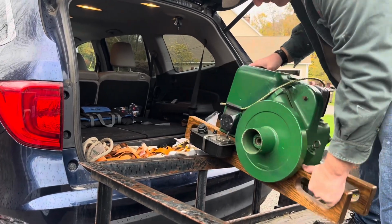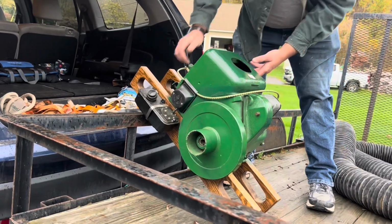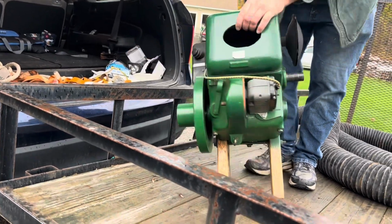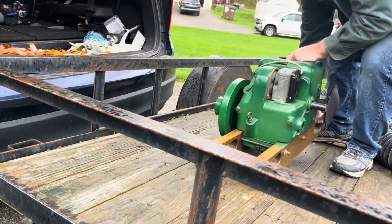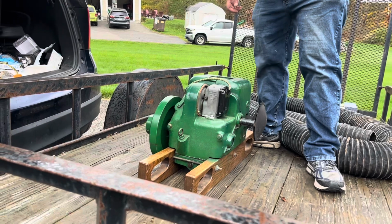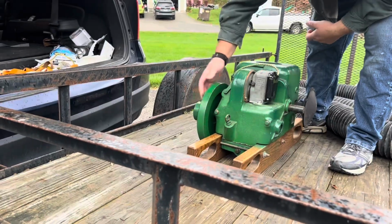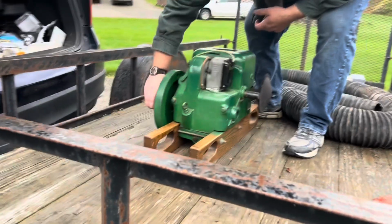So far, so good. Oh, dude, it worked. That's awesome. Let's see. I'll pivot it around like this. Oh, nice. All right, it's out. Oh, there's a little bit of water in the bottom of the block. Yeah, this thing is sweet, huh?